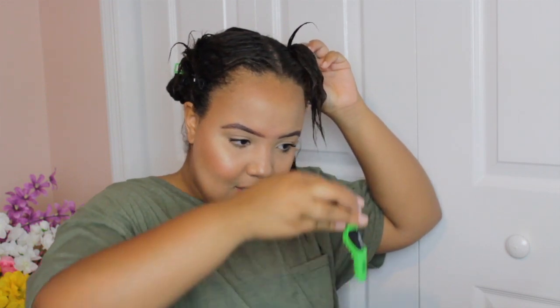Okie dokie. Love that. So I'm just going to go ahead and apply this mask to the rest of my hair. So far, I am absolutely loving it. It is really, really good. It feels really moisturizing. It smells delicious. So that's all I have to report at the moment. So yeah, I'm just going to go ahead and apply this, and I'll be right back to show you guys what it looks like.